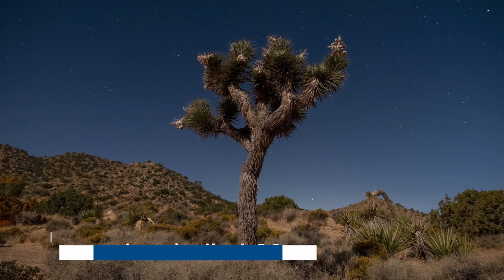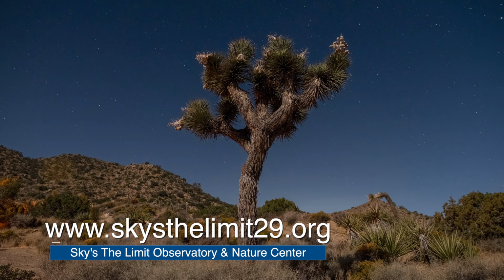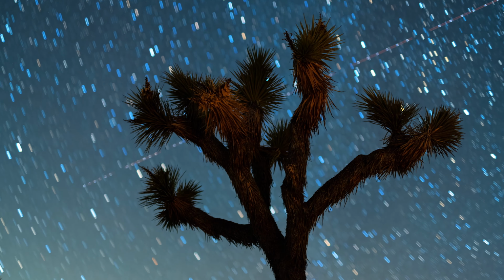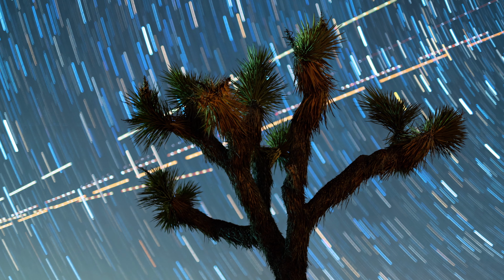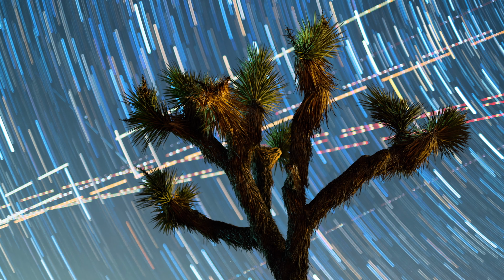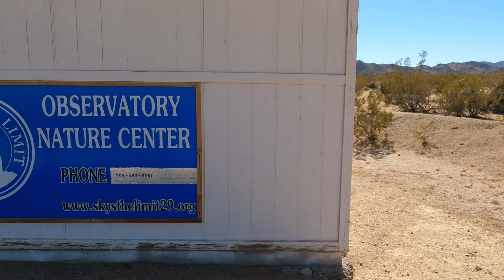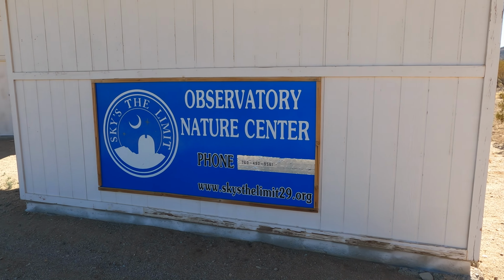The beauty that surrounds 29 Palms and the Mojave Desert is also best seen through its starfield nights. The region is widely known for its incredible stargazing activities, and the 29 Palms area has one of the best places to view this galactic beauty with the Sky's the Limit Observatory and Nature Center.